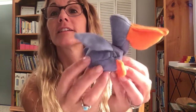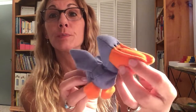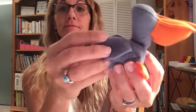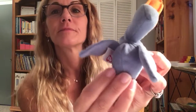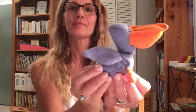I have here a bird, and its color is gray. That's right. It does have an orange beak and orange feet, but its body color, its wings and its head and its body is gray. That's right. Gray is our color today.